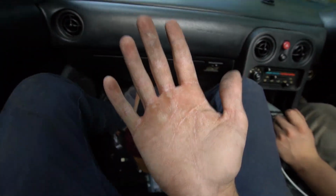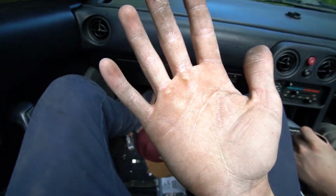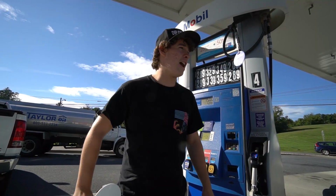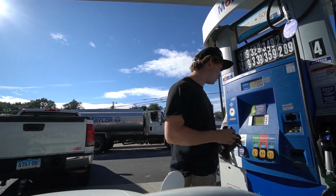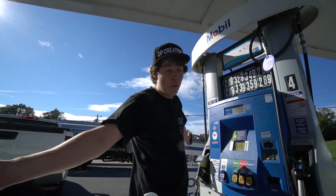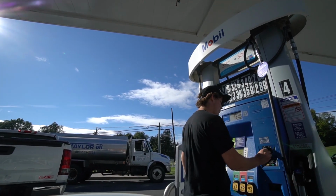Brake clean works super good. It dries out your hands. Here at the E85 station, and it's a lot cheaper than 93. 93 here is 360, and E85 is 240, and I make more power with it, so it's a win-win, other than I get 10 miles to the gallon with it. But it smells good.